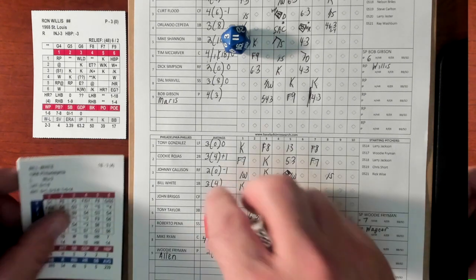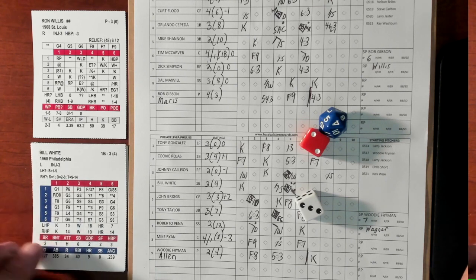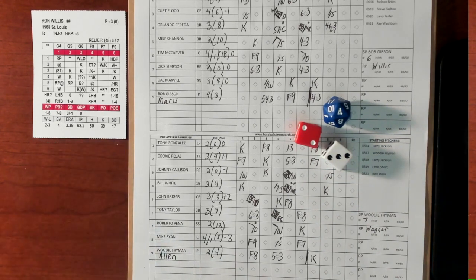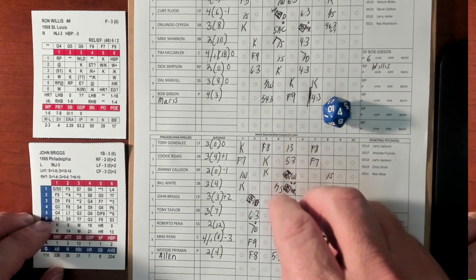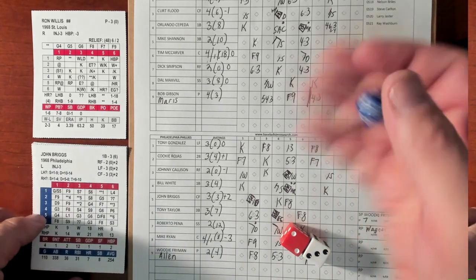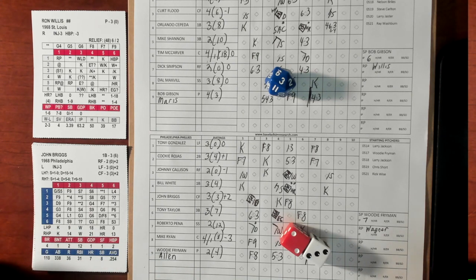Bill White's the batter. 2-3 K chance. Willis is a righty. 14, so 4 strikes him out. We know Callison doesn't have anything, but we got to check the strategy roll. Bunts of 1. What's the AT of Callison again? 1. Nothing. 3. Okay, so we have a possible hit and run.